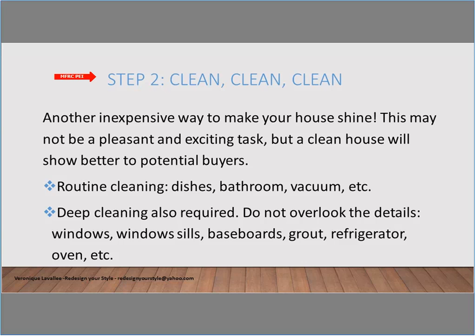We can't visualize ourselves in that home, and that's happened to me. My husband and I walked into a home, and about 20 seconds later, we walked out because it was just so dirty. We just couldn't deal with it, and we just walked out, right? So it could have been the most beautiful house on the block, but because it was in such a bad, filthy state, we couldn't deal with it.